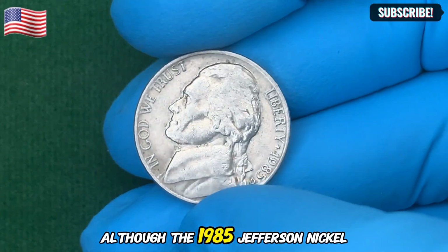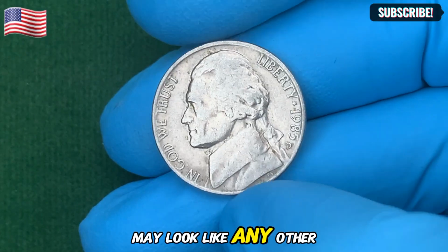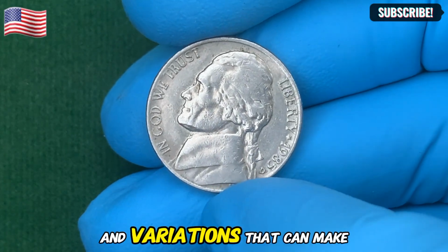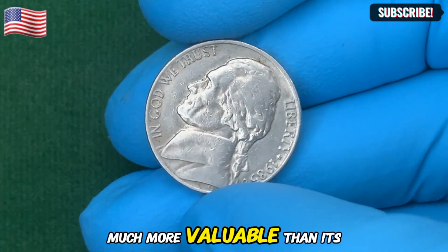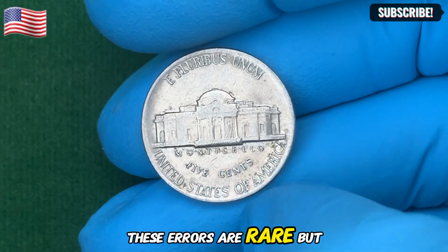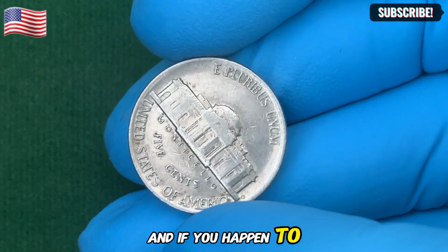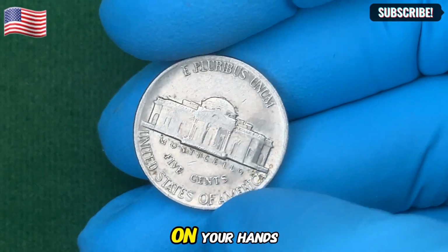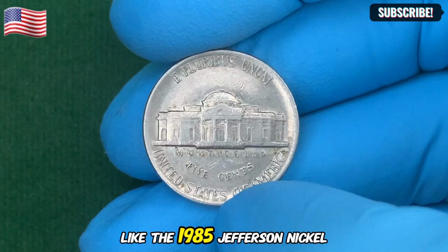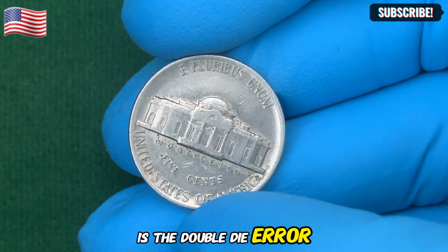Although the 1985 Jefferson nickel may look like any other nickel you see in circulation, there are actually several errors and variations that can make this coin much more valuable than its 5-cent face value. These errors are rare, but they exist, and if you happen to find one, you could have a treasure on your hands. One of the most sought-after errors in coins like the 1985 Jefferson nickel is the double die error.